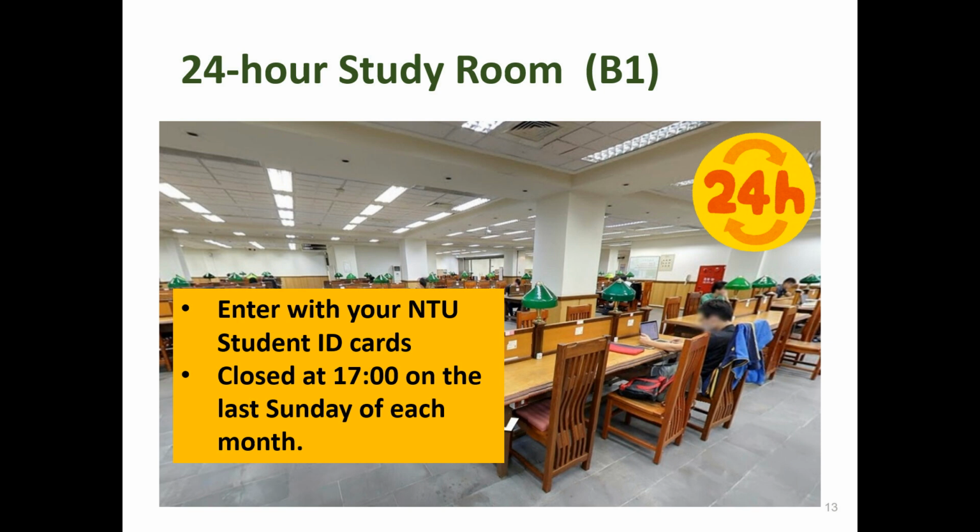If you need a seat for studying but the main library is closed, you can go to the 24-hour study room in the basement. NTU students can register a seat on-site and enter with their student ID cards. Notice that the study room will close at 5 p.m. on the last Sunday of each month.